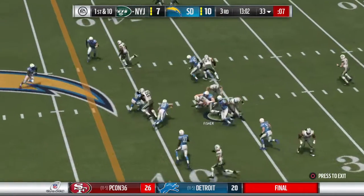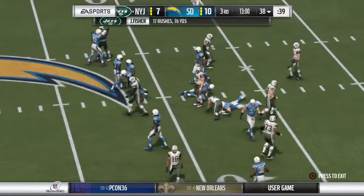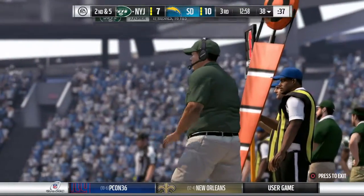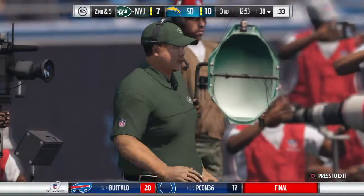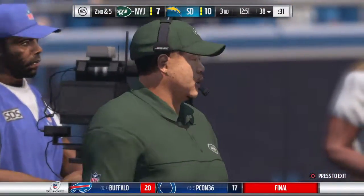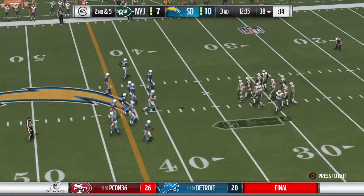They'll run it now out of the gun. He'll get about 4 as he's past the 35 to the 38-yard line and brought down there by a pair of Chargers on the stop. 5 yards left for the offense. It's 2nd down.